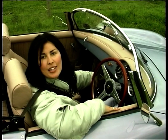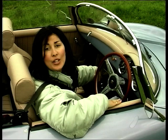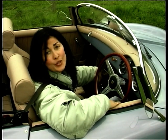This Chesil takes you back to the 50s in a wonderful way. It may not be the quickest thing out there, but when you're driving one, all you want to do is cruise in it anyway.